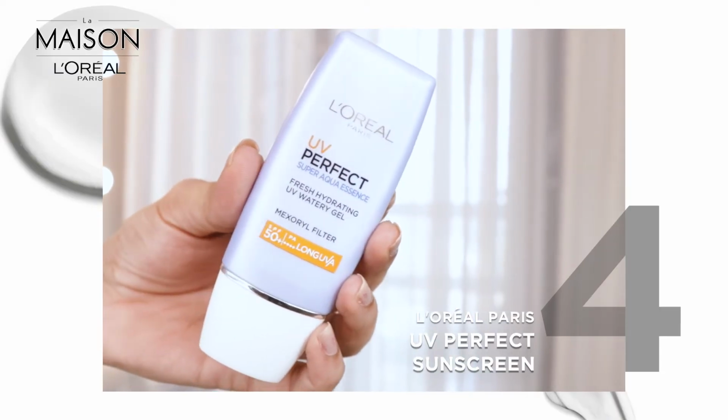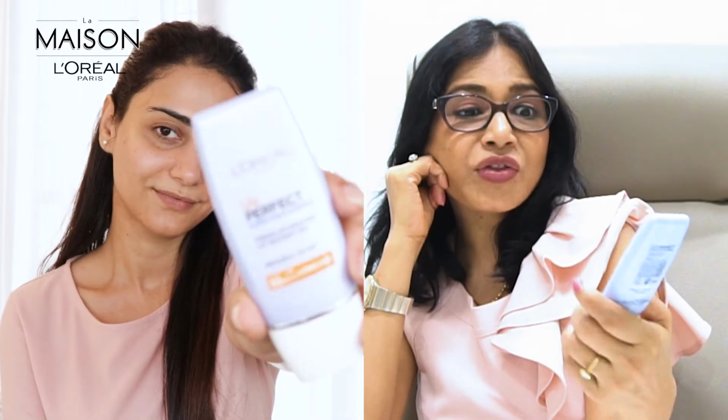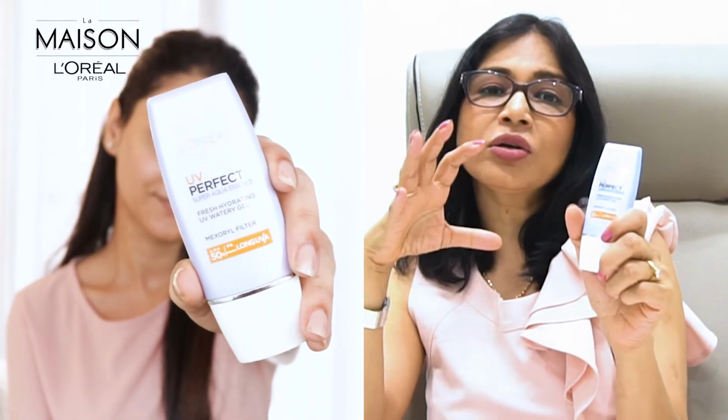So after the moisturizer comes the sunscreen, and I recommend this L'Oréal Paris UV Perfect Super Aqua Essence. Now this is a super lightweight, non-greasy sunscreen. It has an SPF of 50 and it has a PA4+. Now that is great for protection from ultraviolet A. Okay, now ultraviolet A rays are responsible for sunburn, suntan, fine lines, pigmentation, allergies, hives, aging, everything. And so the PA4+ makes a huge difference.